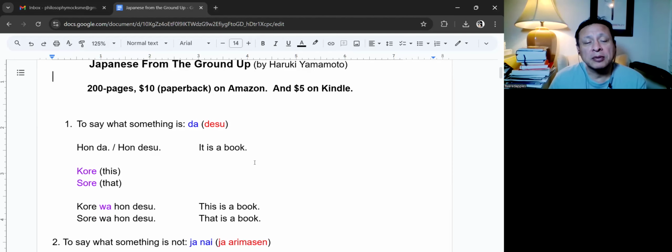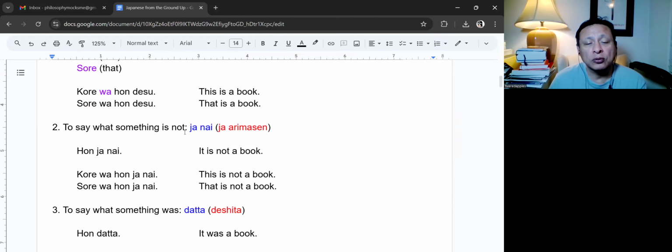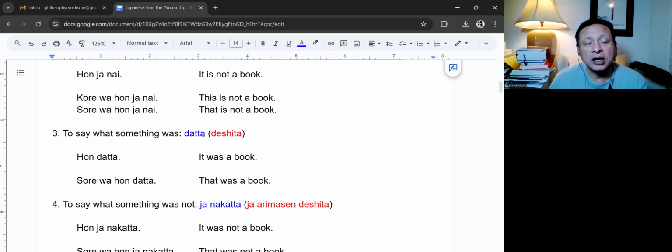And I'm going to mention what I like. Yeah, so what you're getting in the first 28 pages is actually an informal way of speaking Japanese. And I put that in blue here. The da you would use in an informal sense. The janai is an informal way of talking.